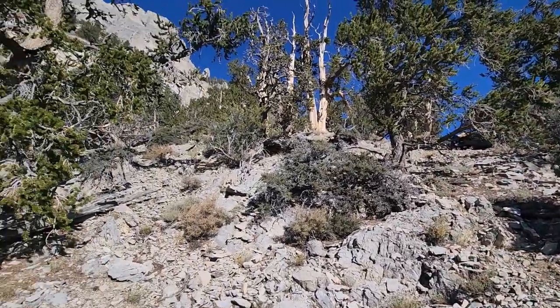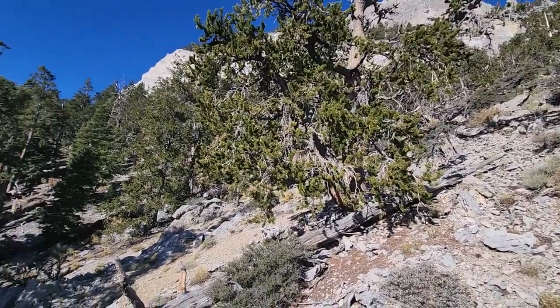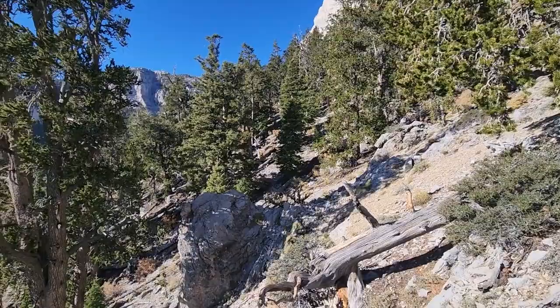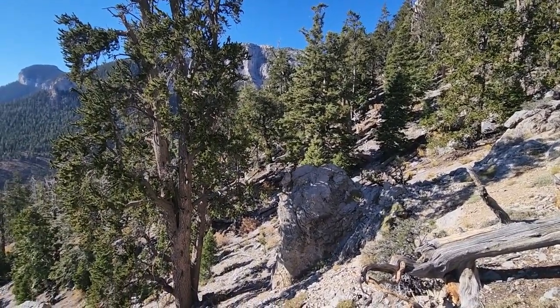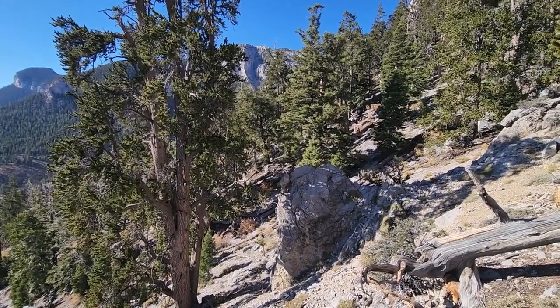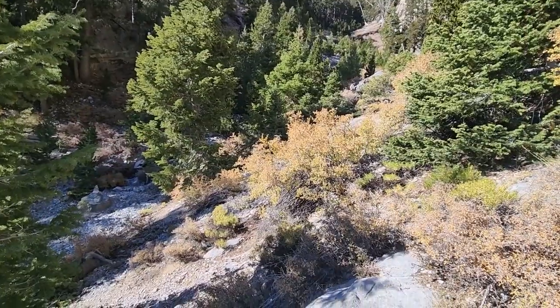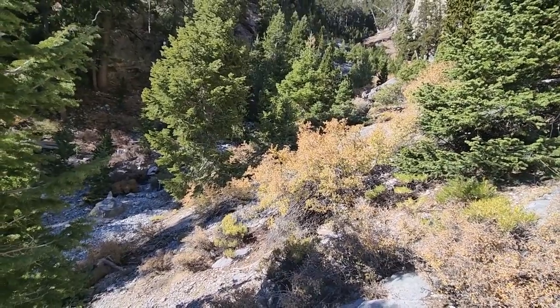And back to Mummy's Nose, Eastern Cliffs, and then our forward direction along at approximately 9,400 feet elevation on this ridgeline. Okay, remember how far that summit approach gully was below us.